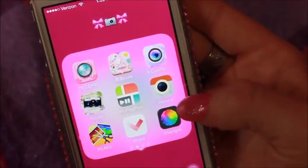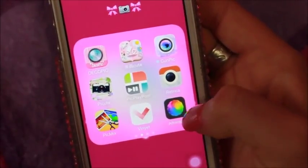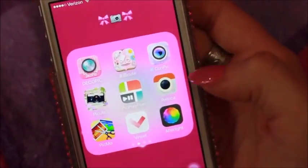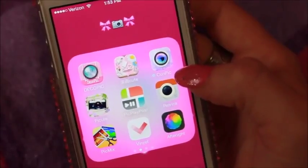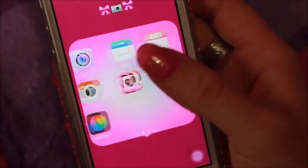Then I have Pick Play Post, Retrica, Pick Mix, Vignette, which I can upload directly to Vine from my camera roll, which I never use Vine anymore, so it's kind of pointless. I just downloaded After last night. It is a paid app. It's 99 cents. I'm not a huge fan of it just yet, but I have to work on using it a little bit more, and then I'll probably get back to you guys on that.